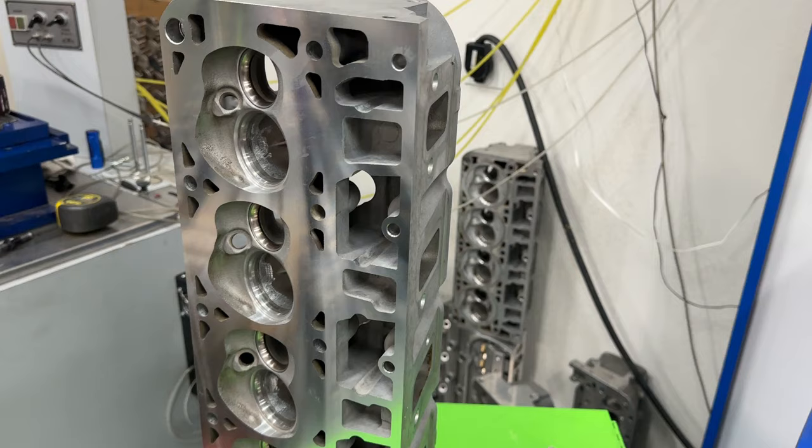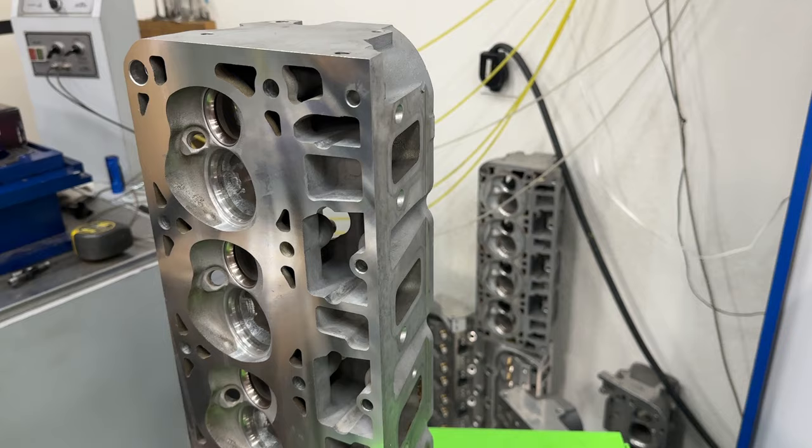And also, what did it do between the two camshafts with one bigger and one smaller? And also, really, how did it respond on boost? See what I'm saying? That's cool.